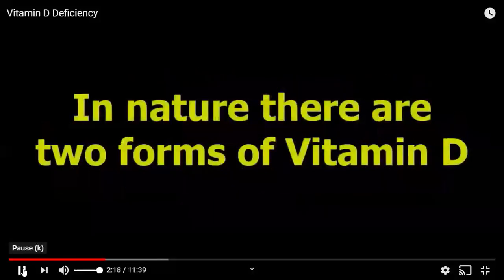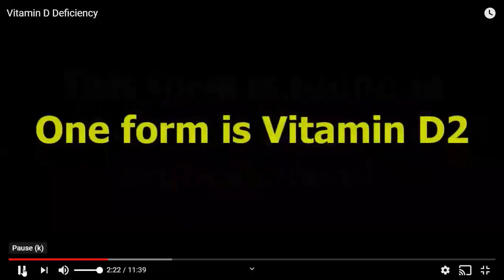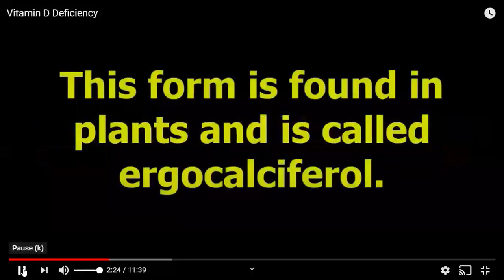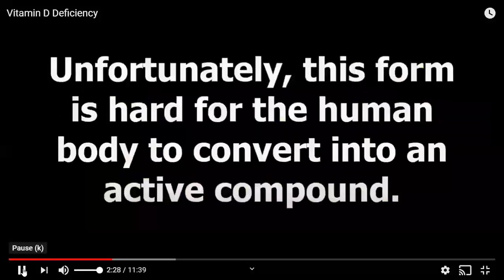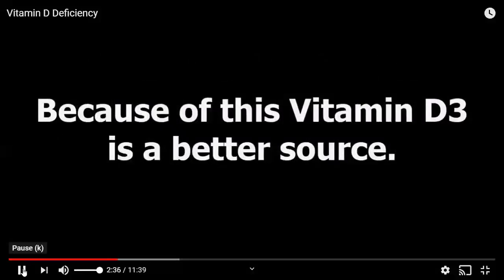In nature, there are 2 forms of vitamin D. One form is vitamin D2. This form is found in plants and is called ergocalciferol. Unfortunately, this form is hard for the human body to convert into an active compound. Because of this, vitamin D3 is the better source.